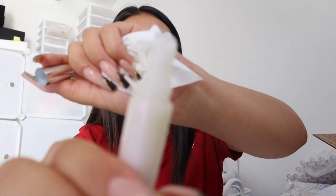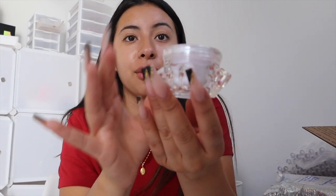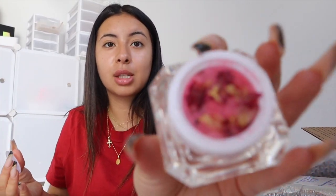It's really shimmery. We also have some long 15 millimeter squeeze tubes. It's like a pearly white. Tell me why this is the most extra lip scrub I've ever seen, and I'm living for it. It's like a whole diamond. Oh, okay. Smells like roses.